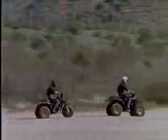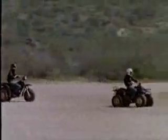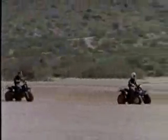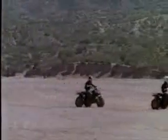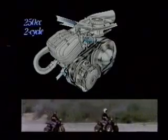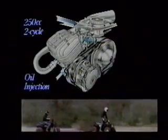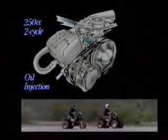The Trail Boss and Scrambler are the only non-racing ATVs to offer a 2-cycle engine. Our reasoning is simple. A 2-cycle engine is more powerful than a 4-cycle engine of the same size. Our engine is 250 cc's, designed by Polaris and Fuji specifically for tough all-purpose ATV use. It's oil-injected so you can forget about premix.